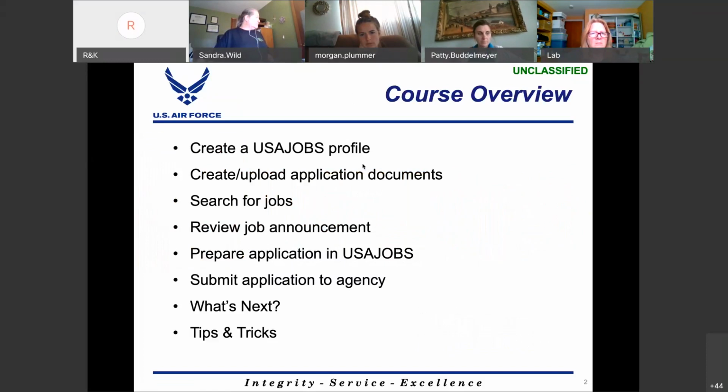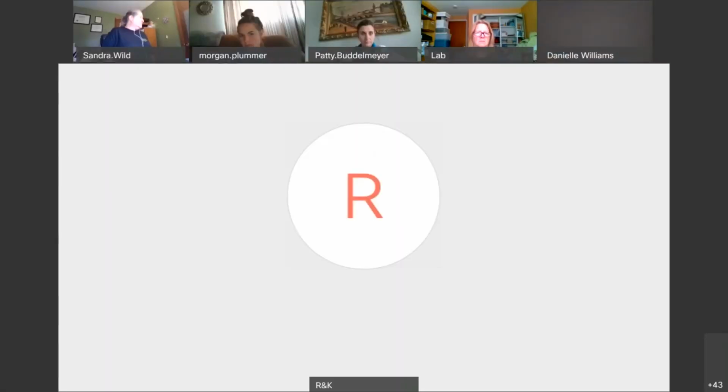To create their profile to begin with, what they need to upload, how they search for jobs, what they need to do when they're looking at the jobs, actually reviewing the job announcement, where we will look at preparing their application to make sure it successfully gets submitted, as well as giving you some tips and tricks on just the resume itself to help them ensure that they're getting all the information that they need. What happens after they submit their application as well. Many times applicants' biggest questions are, okay, great, I've submitted my application, now what happens? So we're going to take a look at all of these different topics from beginning to end. So we will hit them all.